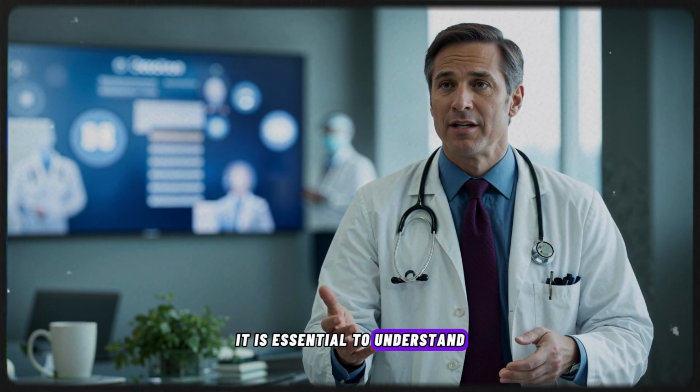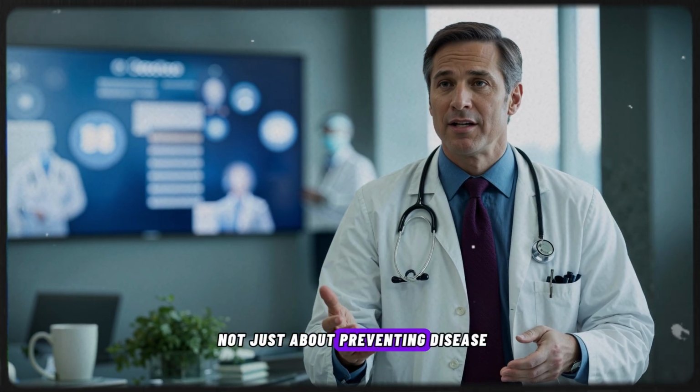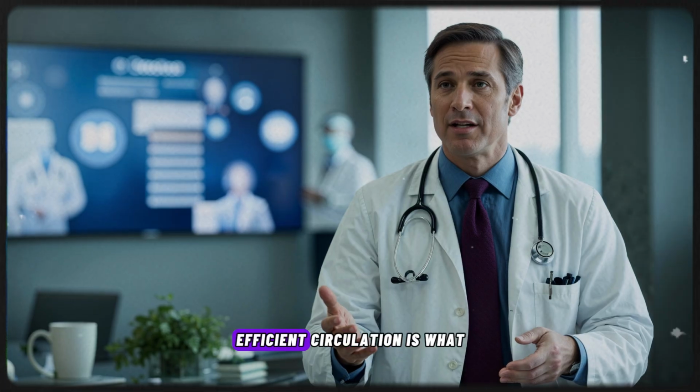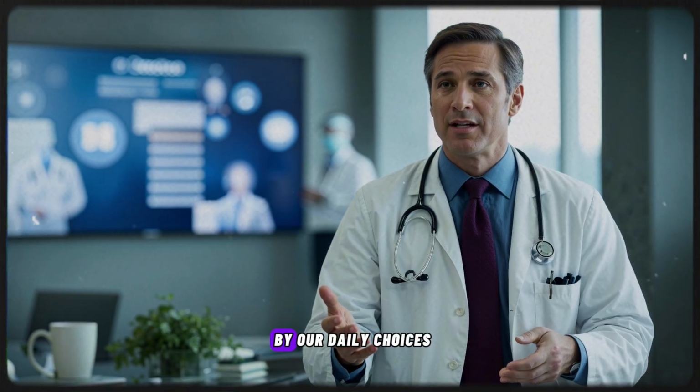It is essential to understand that taking care of your circulation after age 60 is not just about preventing disease. It is about preserving vitality, freedom of movement, the pleasure of walking, dancing, playing with grandchildren, or simply enjoying life with energy. Efficient circulation is what brings life to tissues, organs, and the brain. And although aging is inevitable, the way we age can be profoundly transformed by our daily choices.